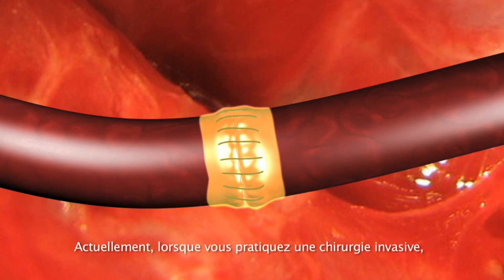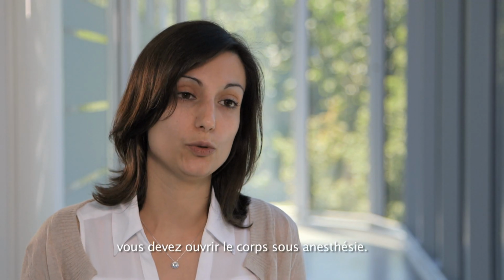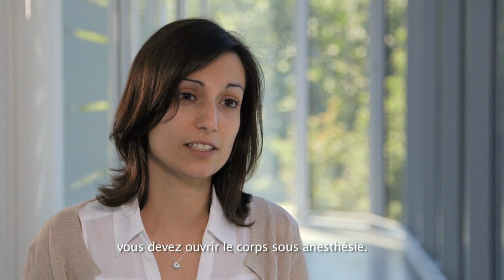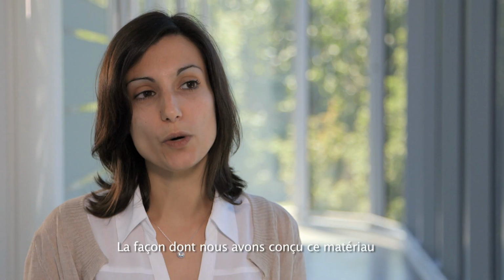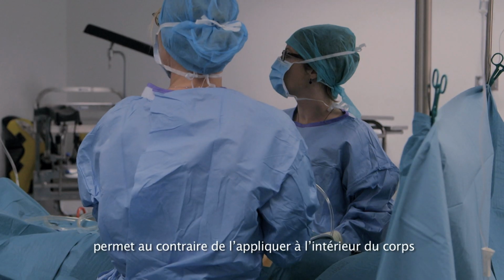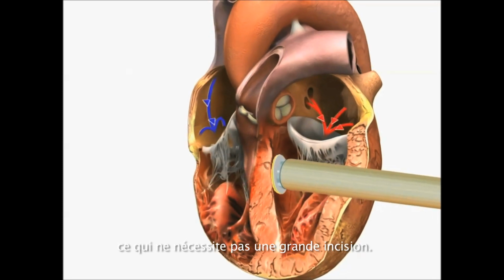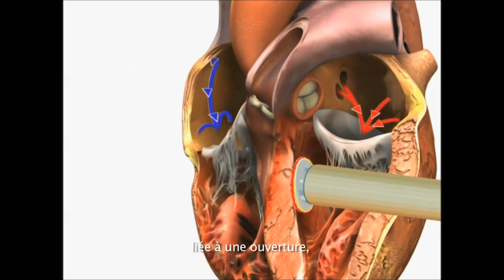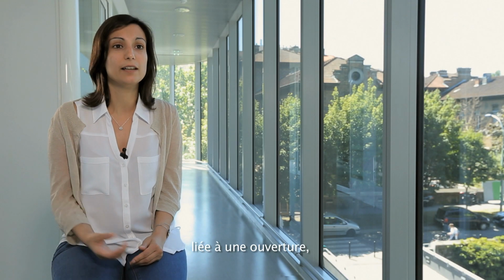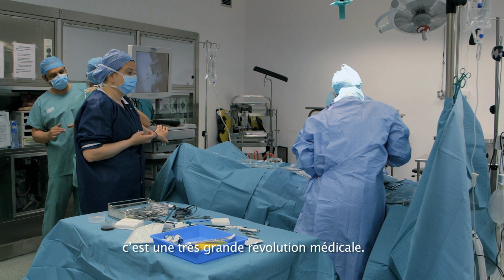Currently, when you do a surgery, if it needs to be invasive, you need to open the patient, you need to have them under anesthesia. It's a very complex procedure and it's very invasive for the patient. The way we designed our materials was that we can deliver it, for example, through a needle or through a catheter inside the body, so that we don't need to make a big incision. If you have, for example, a heart defect, which means a hole inside the body, if you can simply have a glue to close this hole, it will be a big medical revolution.